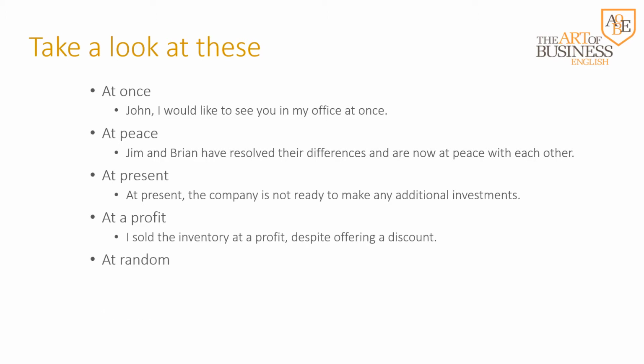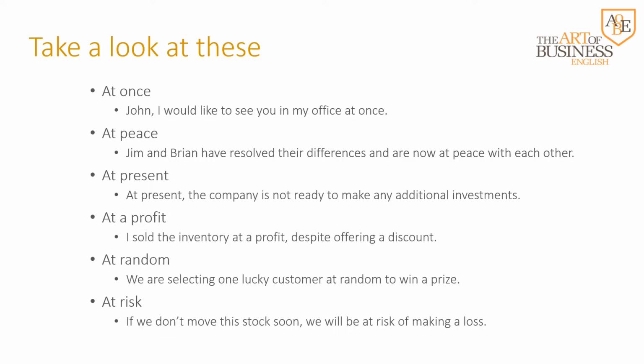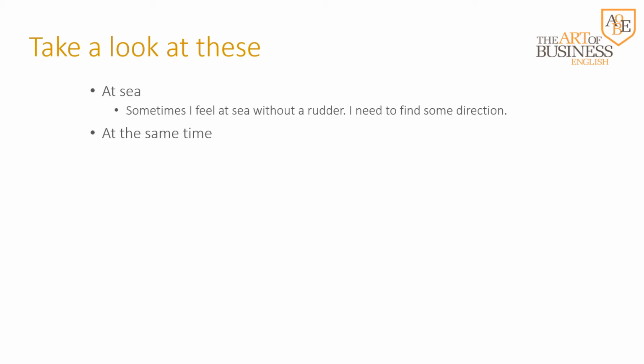At random. We are selecting one lucky customer at random to win a prize. At risk. If we don't move this stock soon, we will be at risk of making a loss. At sea. Sometimes I feel at sea without a rudder. I need to find some direction.